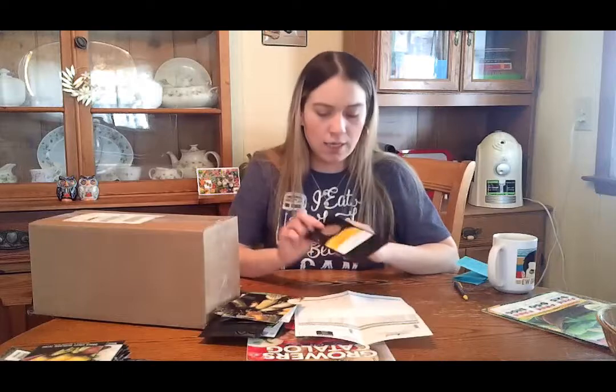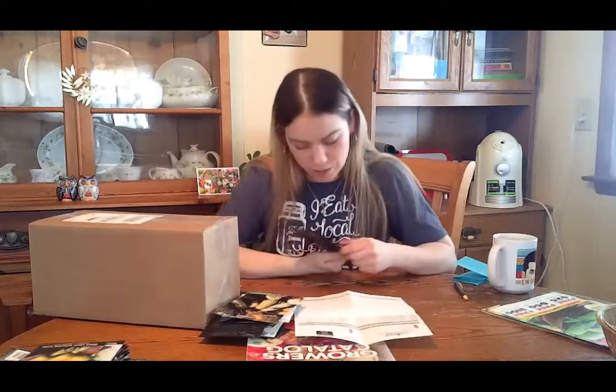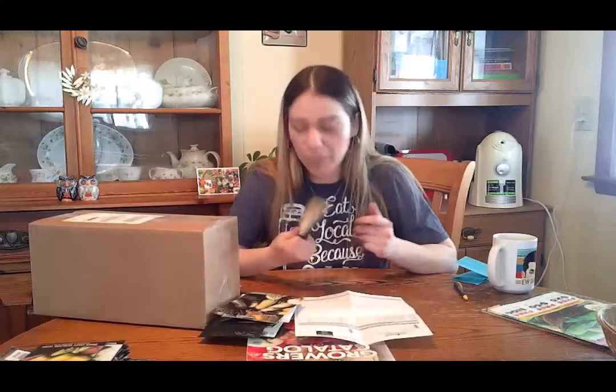And then some cilantro / coriander. Cilantro is the leaves, coriander would be the seeds. So seeds for this plant, or if I wanted to, I guess I could just eat the seed. I don't think they're treated, but I still won't.